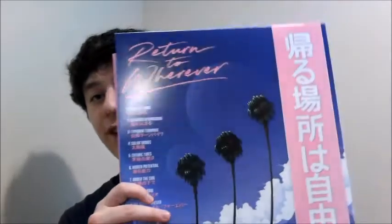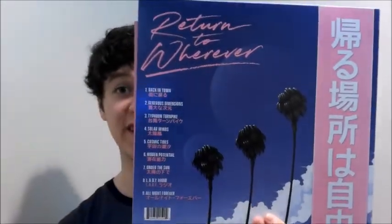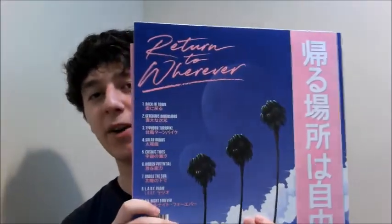On the back side here, this looks gorgeous once again. I love the trees there that feel really summer-like. I love the font that they're using up here for the album title. Again, it feels very summer-like. You have the track listing here on the back too. It's just a really fantastic artwork here for this project.